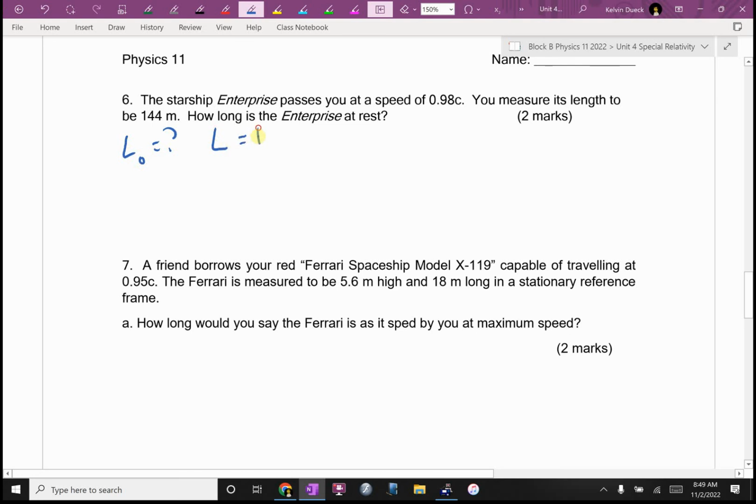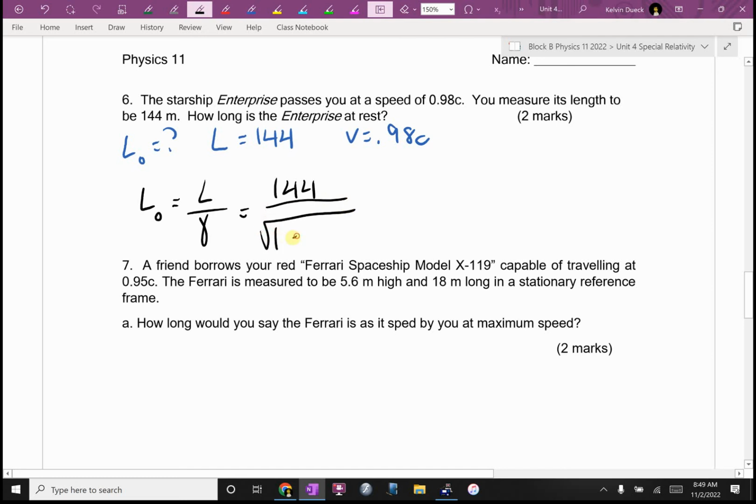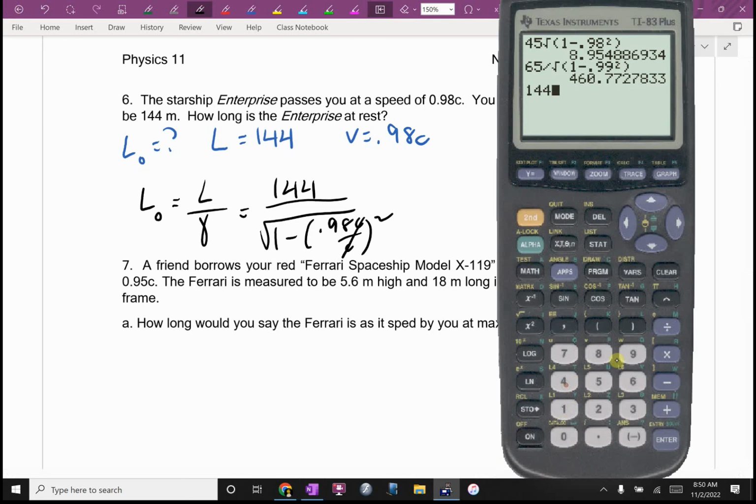I guess L, the relativistic length, is 144. V is 0.98 c. I've got to get the L0 by itself. Correct me if I'm wrong. Is L0 going to be L divided by the square root thingy? I think. Yeah. So it's going to be 144 divided by the square root of 1 minus, in brackets, 0.98 c over c all squared.